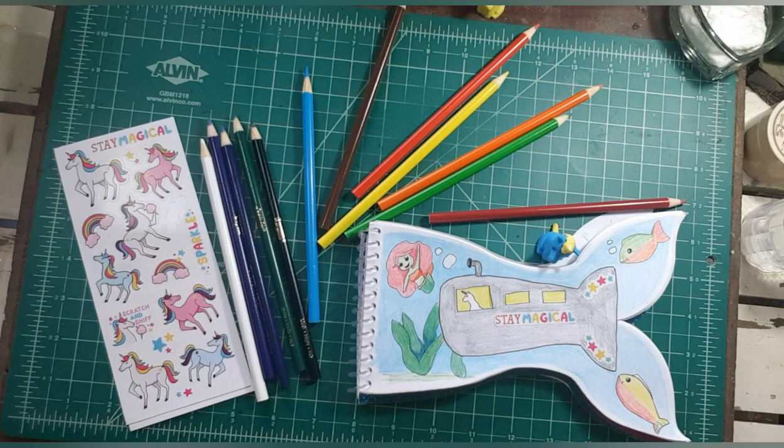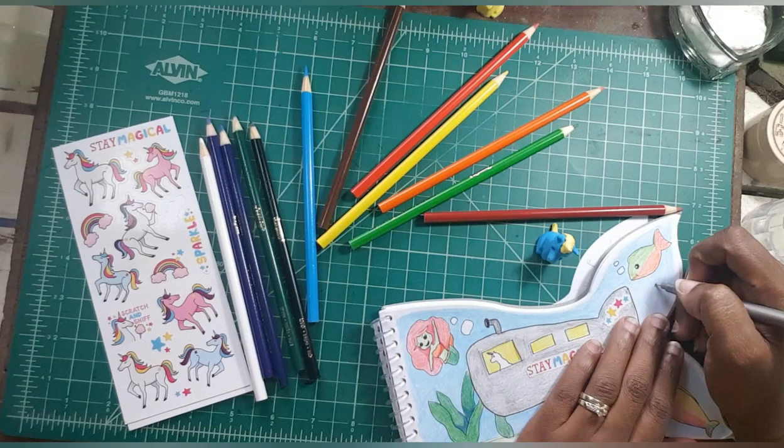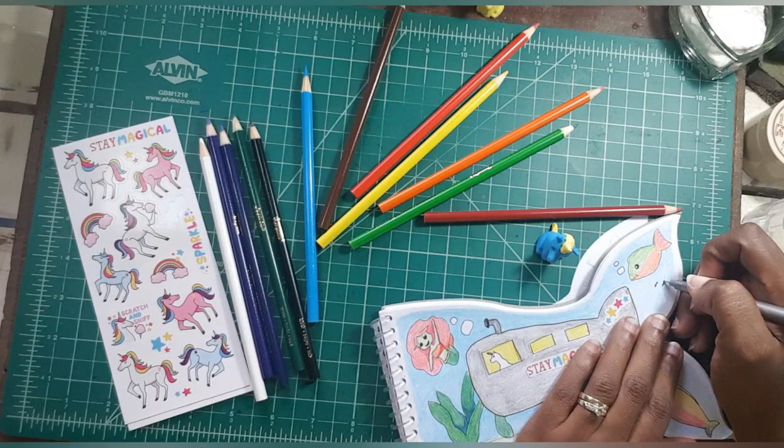That's it. I am finished. I just wanted to do an underwater themed kind of drawing because of the mermaid fins. I think it's beautiful. I'm just filling in some stuff to see if it can take it, and yes it can. Just putting some fishes in the background. It's going to help it a little bit, I think.